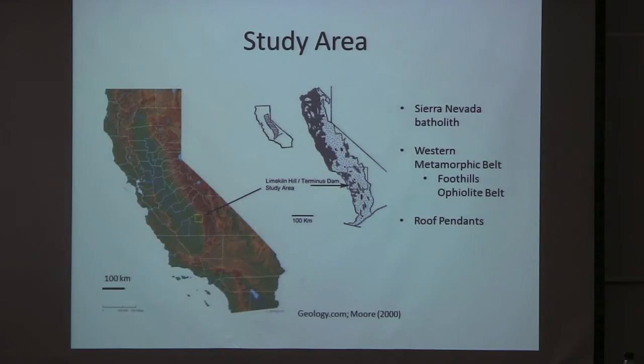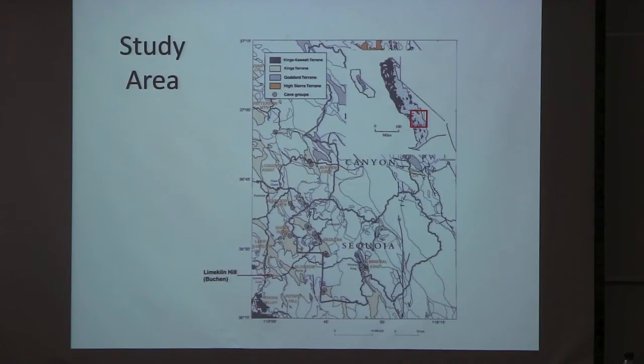You can see a little box there in that map of the Sierra Nevada batholith, and that's pointing to this area here. It's a bit of a crowded map, but you can barely make out the names of some of these roof pendants, the remainder of the rocks that were laid out and remain partly from this period of time that we're very interested in. And we see this Boyden Cave, that's called a roof pendant, one that's left, we'll be talking about that.